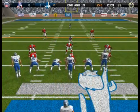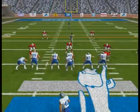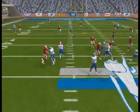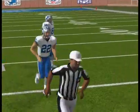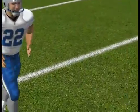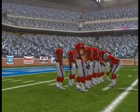What's the hard count? Set. Watch your eyes. On the call. Nice play fake. Deep throw. It's caught. Number 42 is there for the tackle at the 12. Number 88 pulls in the pass for a first down. He's picked up both first downs on this series.